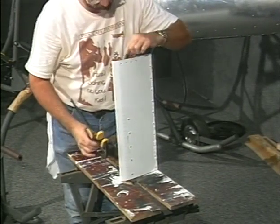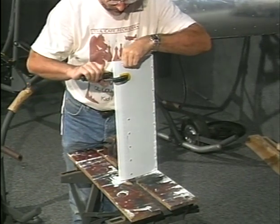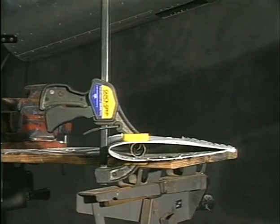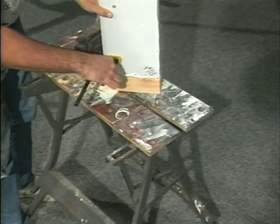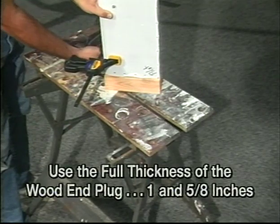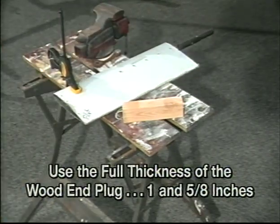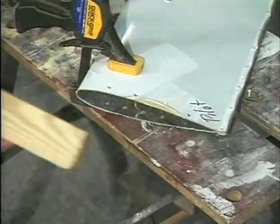Insert a short piece of 7/8 inch diameter tubing in the end of the airfoil. Clamp the airfoil against the tube. This will ensure that the fin is the same shape here as it is on the other end. Place the wooden end plug material against the end of the fin and mark the outline of the airfoil. Note the width of the end plug should be the full thickness of the material, about 1 5/8 inches wide. The end plugs will be used to splice the winglets to the horizontal fins.